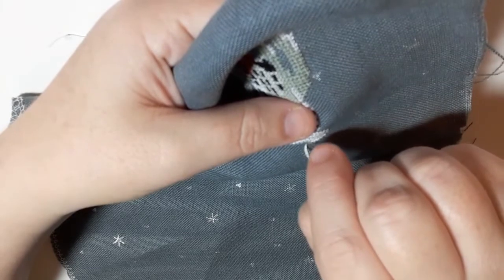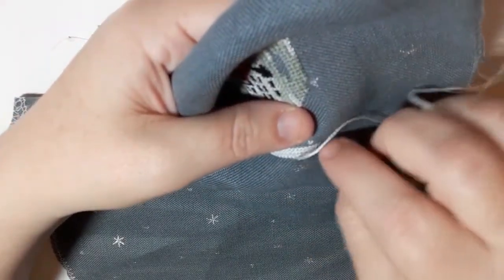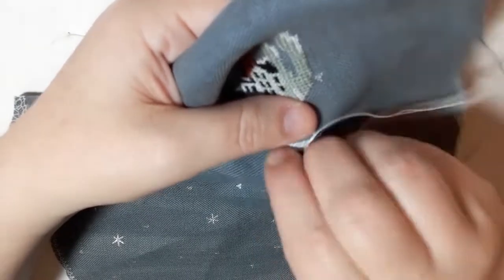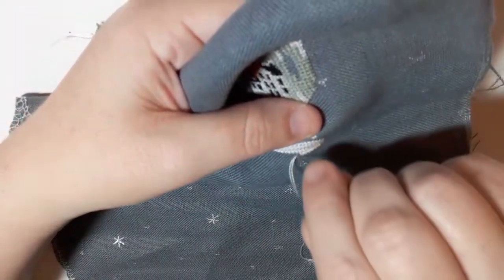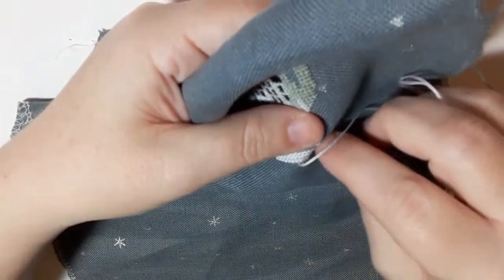Yeah, I'm really behind. But my plan is to keep just doing this for my 25 minutes a day this month, and I think I'll get it done that way. I mean, it's not a huge pattern.